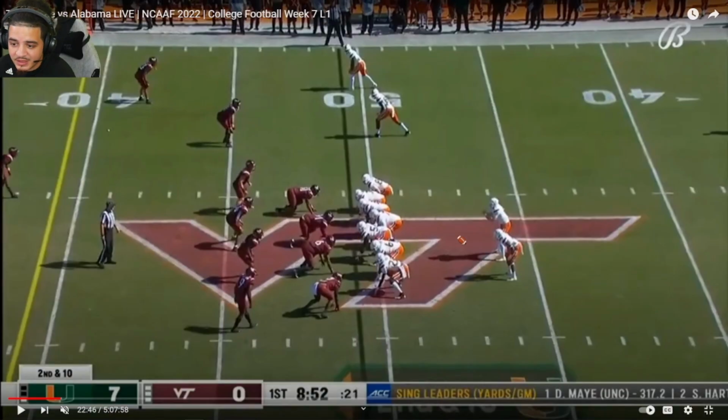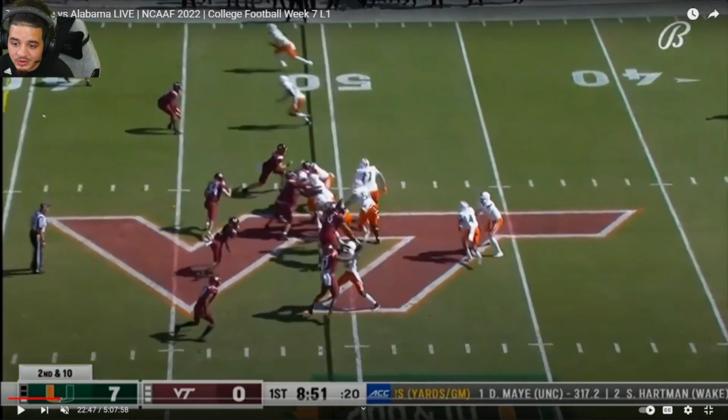One of our better runs of the day, though we didn't run the ball well. This is like an unbalanced set here. You'll see basically Skinner's left tackle. You got Jonathan Dennis snapping the ball, Jalen Rivers, Skinner here. So you got an extra right guard on, per se. So unbalanced, we're going that direction. You pull Dennis, you pull Sagapalu.